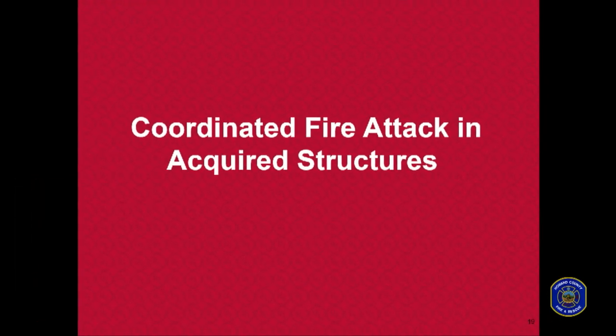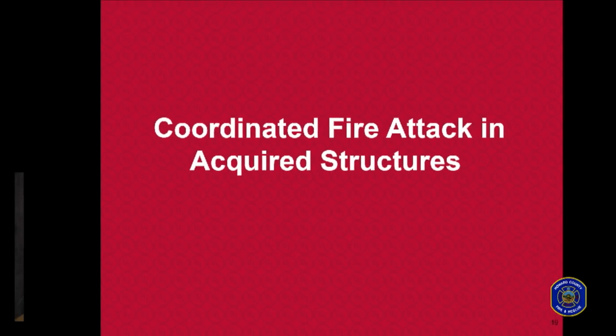With that, we've gotten our mind in the right place to be able to digest this information, and we've started to do a recap on everything that's been put forth up to this point. So the coordinated fire attack study, which we're going to be talking about now, is again broken out into three pieces: single-family dwellings, multifamily dwellings, and then a brief look into commercial strip malls.